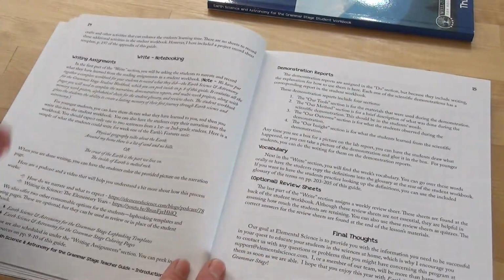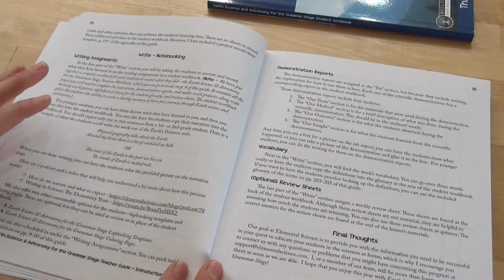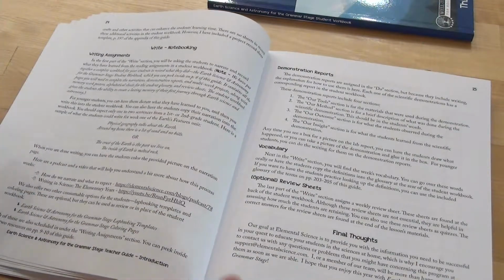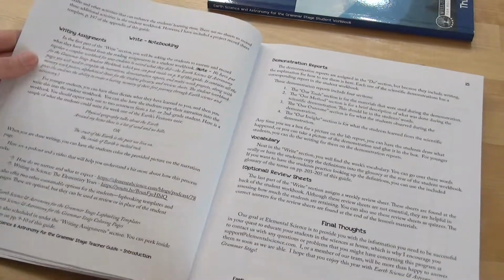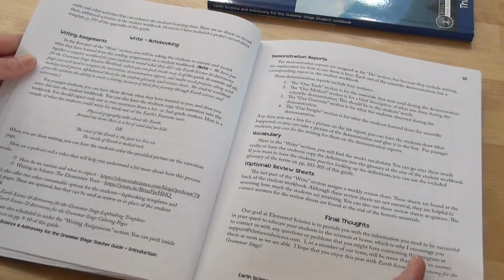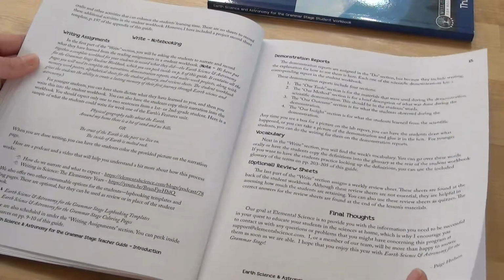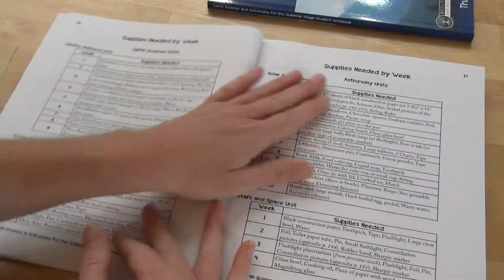It is kind of going through everything that it talked about in the teacher's guide a little bit more thoroughly, walking you through as the teacher on what you could do or maybe should do or what they think works best. But again, it's open to what works best for you.